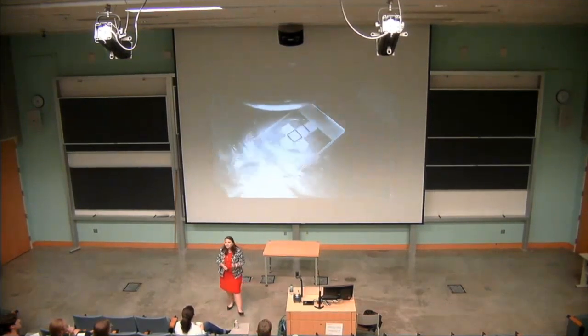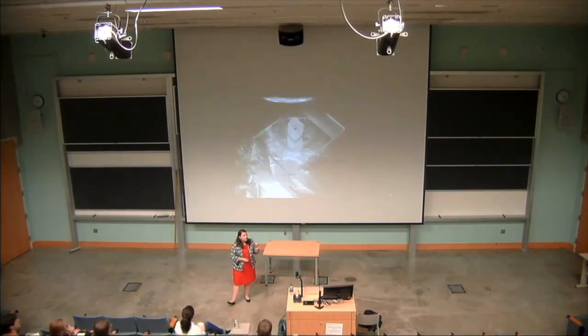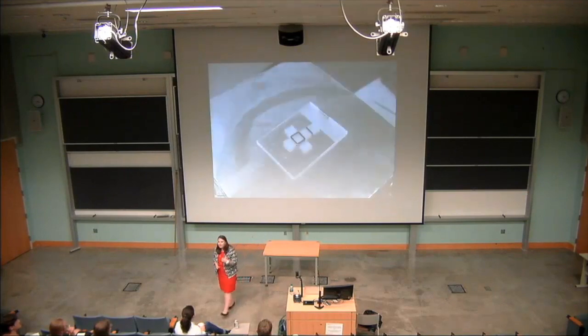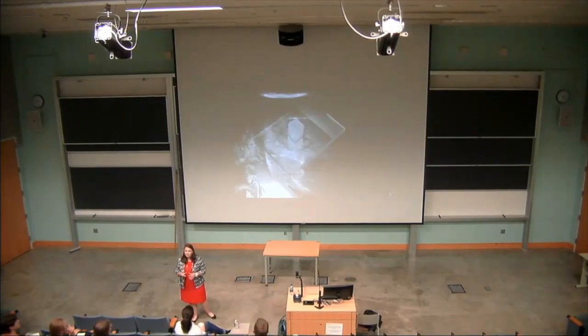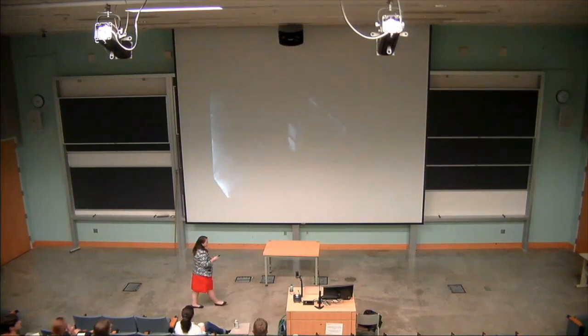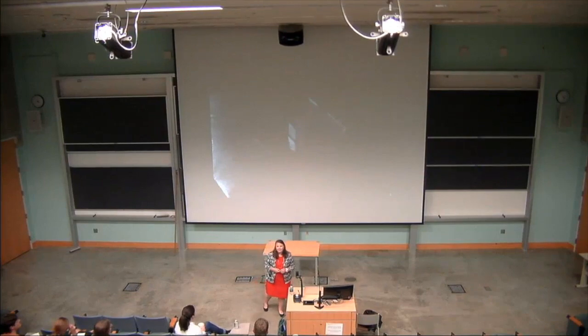So we're generating this strain gradient through the thickness of that region where we've placed the ink. It's going to play twice through, and you can actually watch it change shape into this three-dimensional structure. Okay, so this is exciting. This is good for us, and it was published back in 2011.